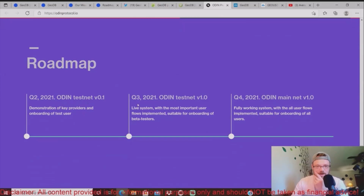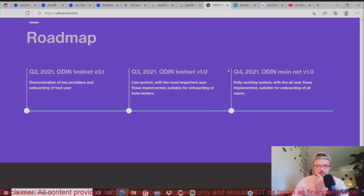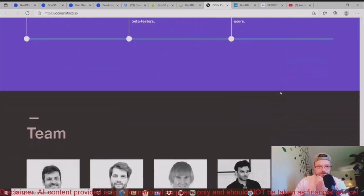You can see the roadmap here. Another little diagram of their roadmap for 2021 for quarter 2, quarter 3, and quarter 4. So by quarter 4 of this year, fully working system to be in place with all user flows implemented, suitable for onboarding of all users. So by the end of this year, guys, they plan to be fully going, right? Fully working system, suitable for onboarding all users.